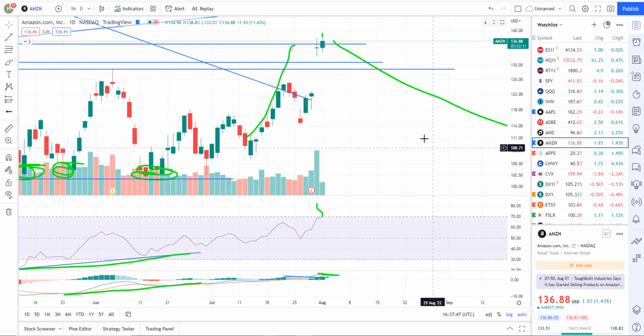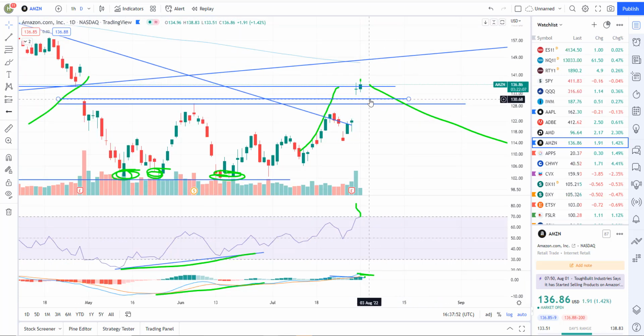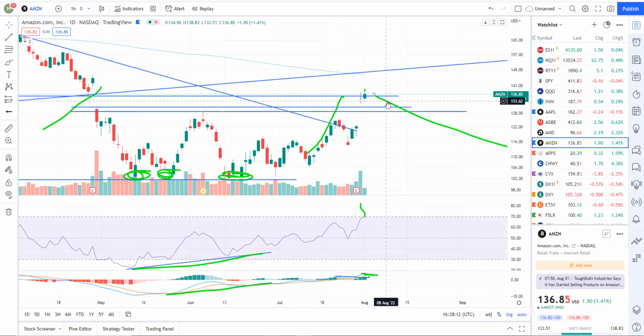Where do we go on Amazon? Well, probably a gap fill at a minimum. I would say at a minimum 130.96, but you could get down to here, 128.75, or potentially all the way down to this 124-ish area. So I'm looking for that in Amazon. Overhead, we have the 200-day moving average on Amazon, so there is the potential to continue to build these divergences and move up.